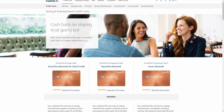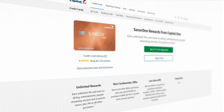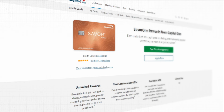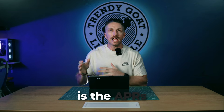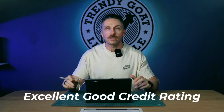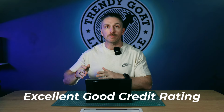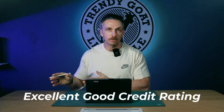Let's dive in. First up, what we got is Capital One. This is the Savor One rewards for good credit. There's also an excellent credit version and a third version. The only thing that you're gonna see different here is the APRs, and I believe there's a sign up bonus on the excellent credit tier. Now, this is the excellent and good credit rating that Capital One gives. We're not talking about prime, subprime, super prime, etc. We're talking about on the Capital One website itself. So we're gonna focus on the one that's for good credit, okay?